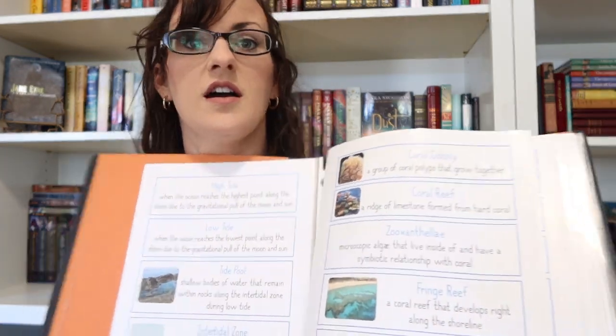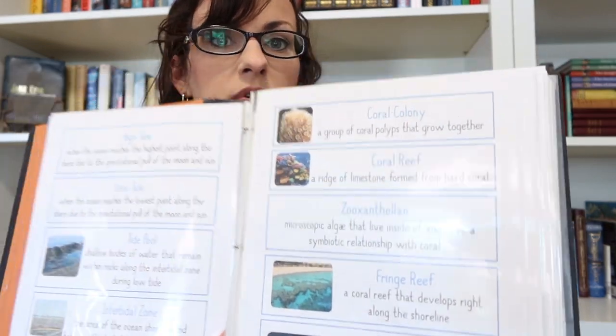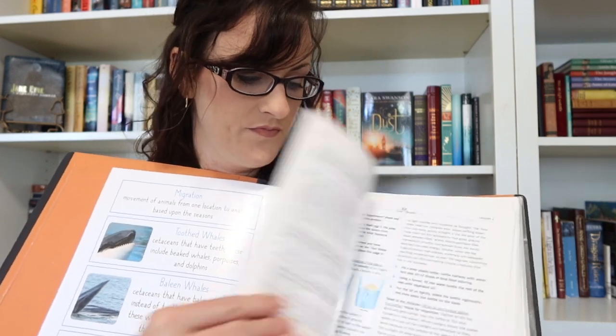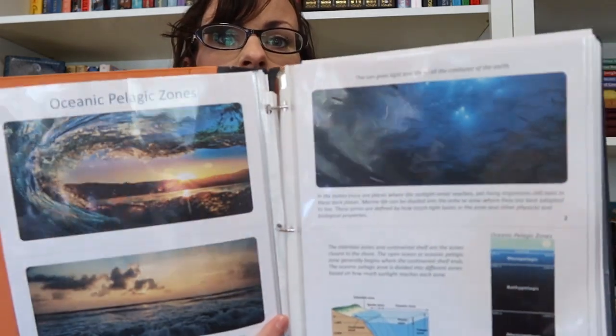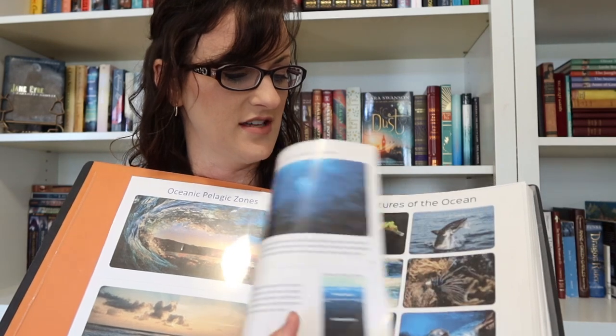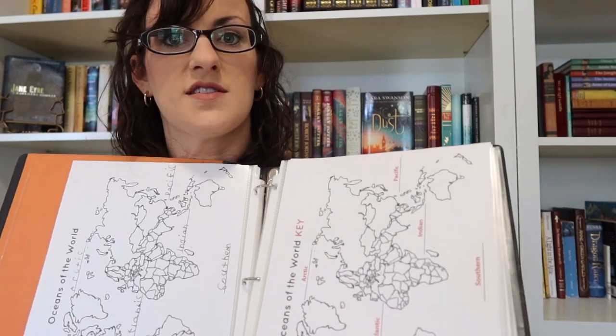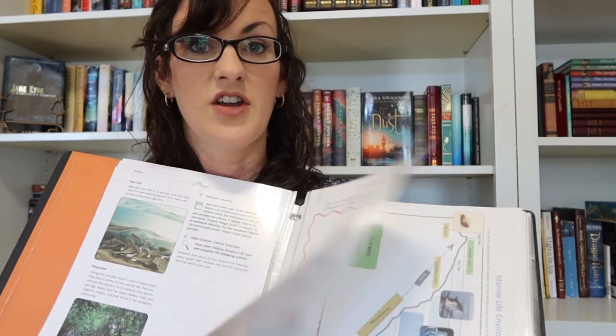I don't know if you guys will be able to really see. All right, so there's like vocabulary words and terms. This is marine biology, so it's got several lessons. It's got science experiments. It's got little books that you go through, creatures of the ocean that you learn about. Of course, the oceans, you study those. It just has phenomenal content.